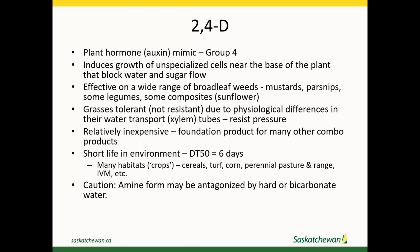But where you really get the activity happening with these group 4 herbicides, the whole group of them, is that they create undifferentiated or unspecialized cells near the base of the plant that crush those xylem, or water transport tubes, in the plant right at the base of the stem. And essentially you starve the top of the plant for water, you starve the bottom of the plant for sugars for growth, and essentially the whole plant dies.